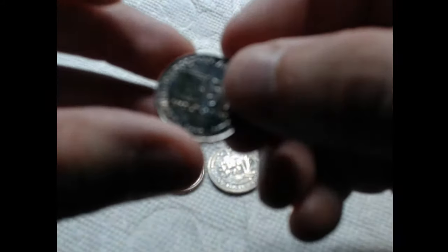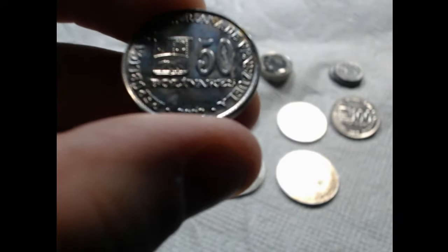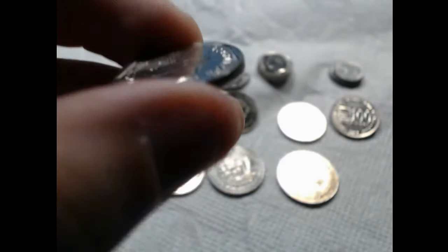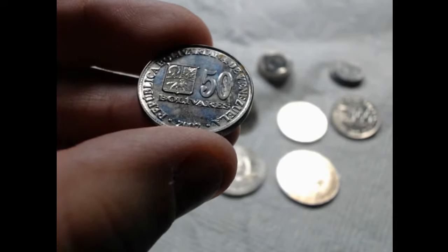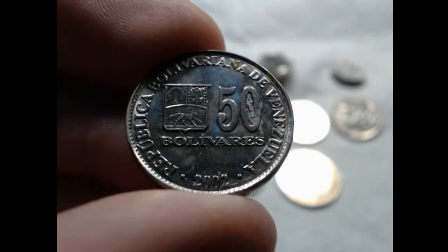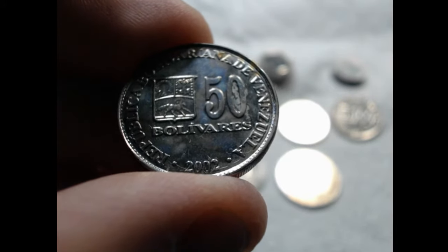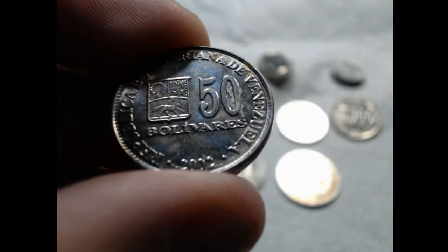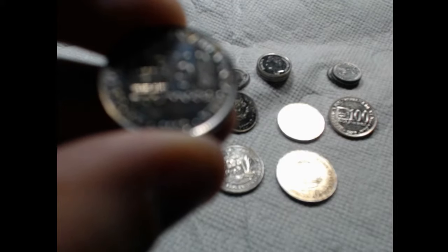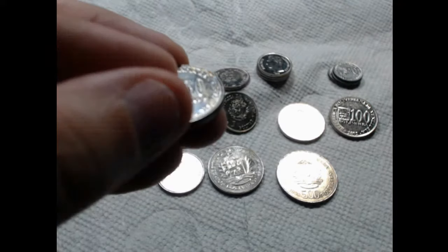Okay, now comes some of my cool ones. I found these really interesting. This particular coin is a 2002 50 Bolivar unit denomination, and it's got some interesting coloring on it, some interesting toning, which you can't really see in the video. Well, you can kind of see there, but this is the 2002 50 Bolivars. Unknown mintage. This is a nickel clad steel, like most of these are, and this has a rarity index of 9.